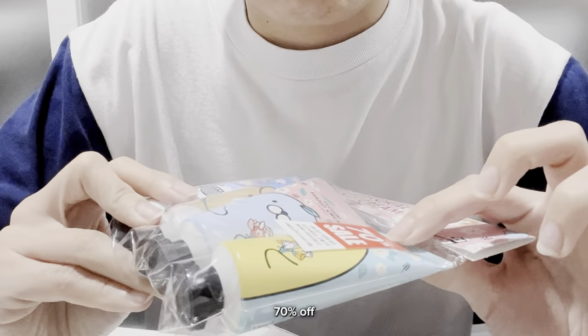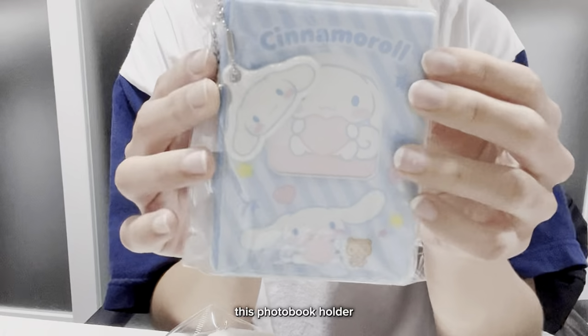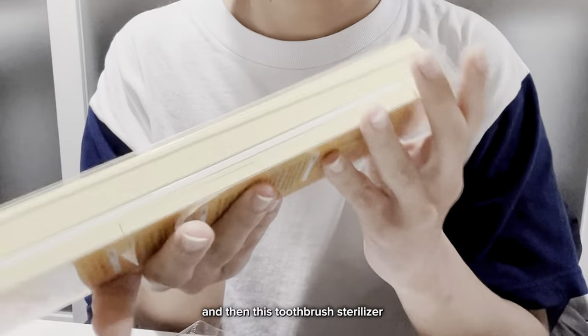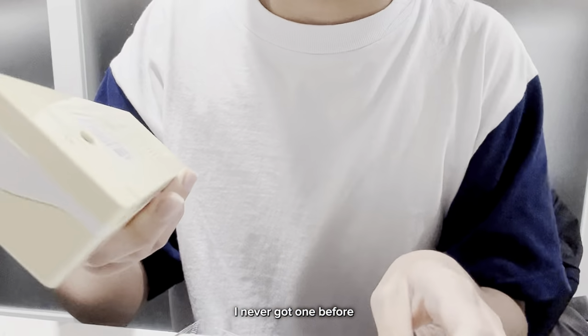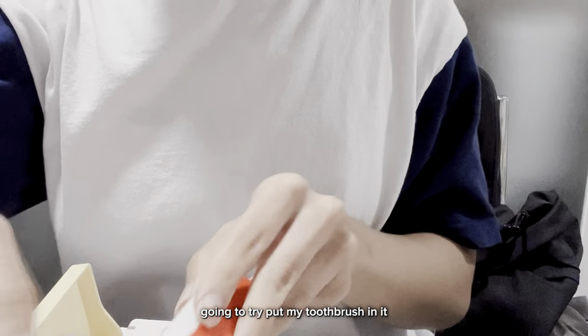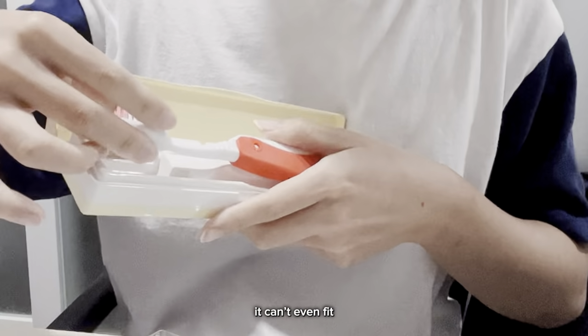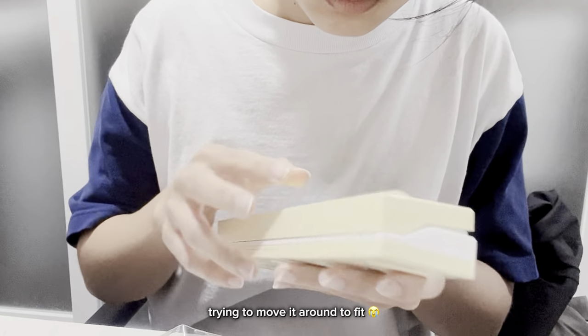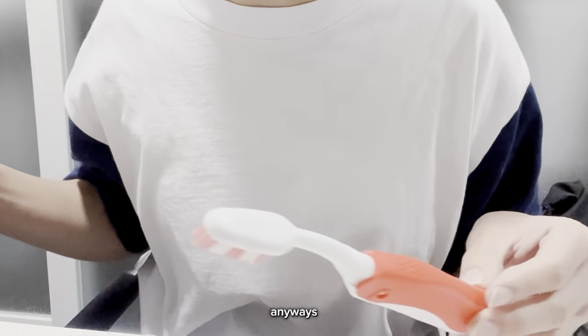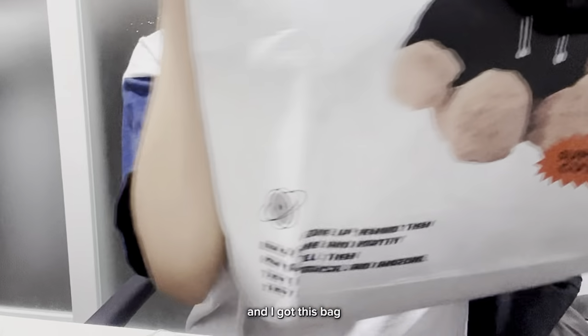70% off. So hopefully it was worth it. This photo book holder. A photo book, a photo card. And then this toothbrush sterilizer. I think it would do something. I never got one before. What has the battery? Oh, like this. Oh, girl. You can't even see it. And I got this bag.